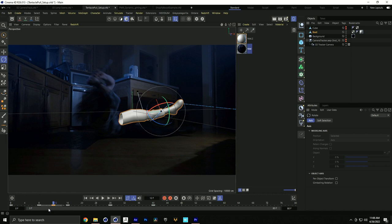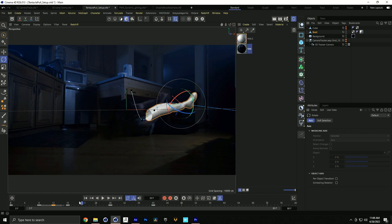So we got our big poses, and then we got our in-between poses, and then you might, at the very end, open up the F-curve and adjust some speed ramp so that way it sort of starts feeling like it's flowing nicely. But anyway, we're cutting corners. That's what we were talking about.